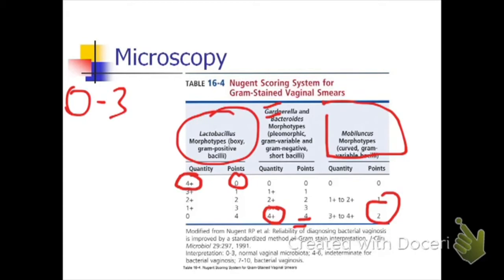If your score is between 4 to 6, it means that you have indeterminate bacterial vaginosis. It means that the doctors won't be convinced whether you have vaginosis or not. It's like you are in the borderline, on the brink of having vaginosis. But if your score is between 7 and 10, congratulations, you have bacterial vaginosis. Good luck to that. Good luck to your partner.